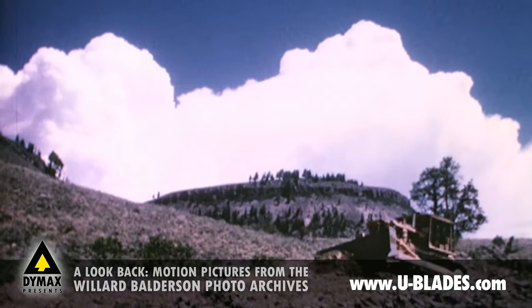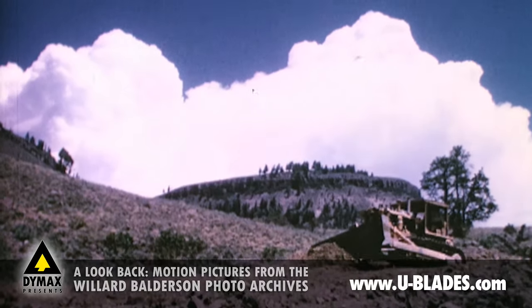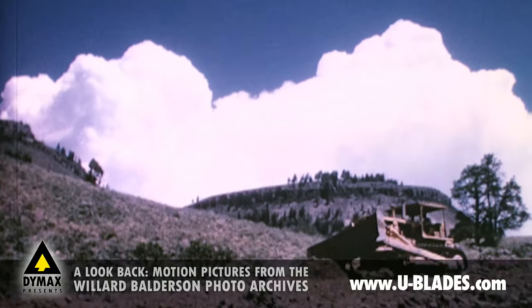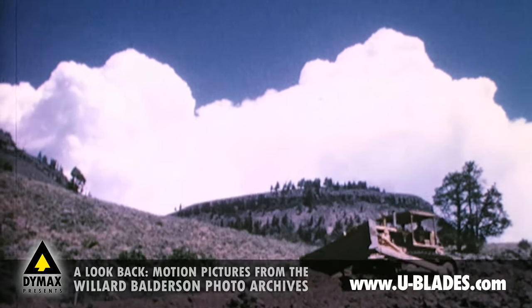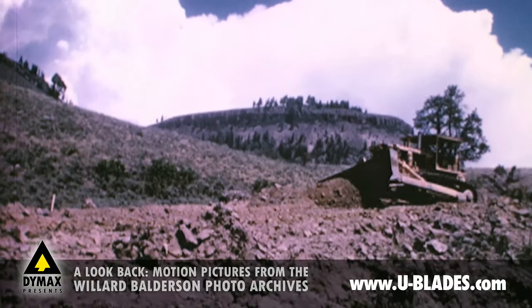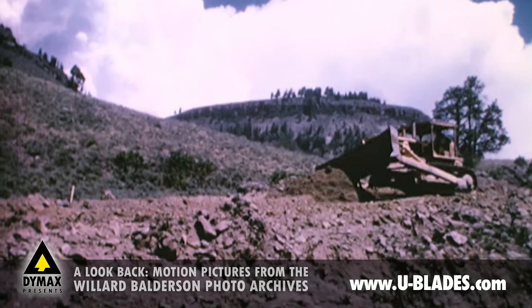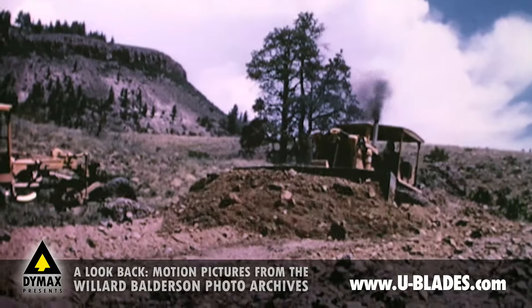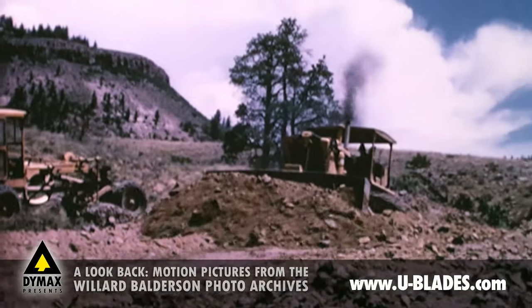A BD8U operating at 9,000 feet in the mountains of Colorado demonstrates how the Balderson U with tilt cylinders counteracts side draft in cutting bank yards. The tilt cylinder helps the operator to load his blade quicker, thereby minimizing side draft. At the same time, the effective use of the tilt cylinder aids the operator in steering.